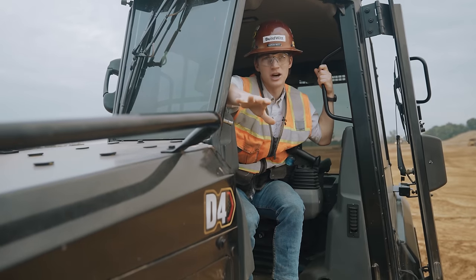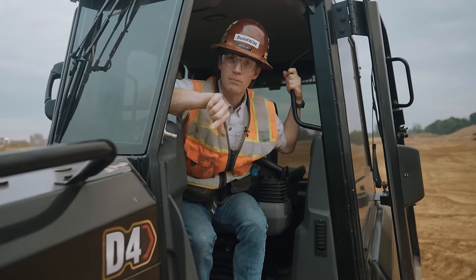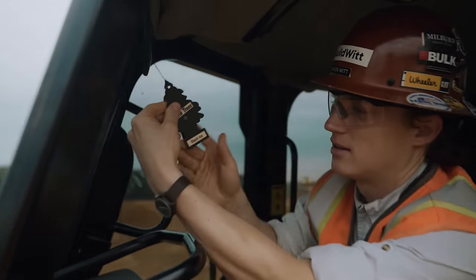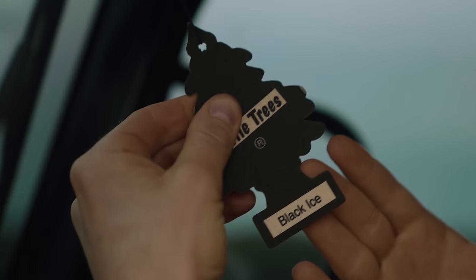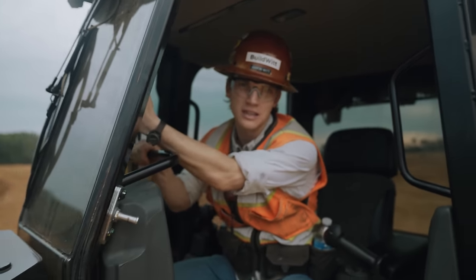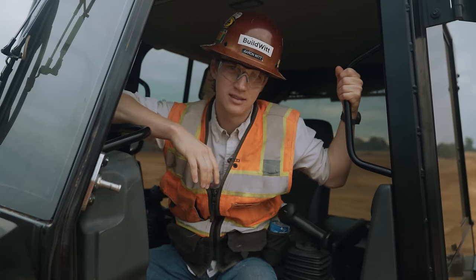It's important to note, you can't just use any kind of air freshener in a black machine. You must use a black ice air freshener. This is the only approved air freshener that works for a black machine. Any other type of air freshener is actually against OSHA standards and you will be arrested.